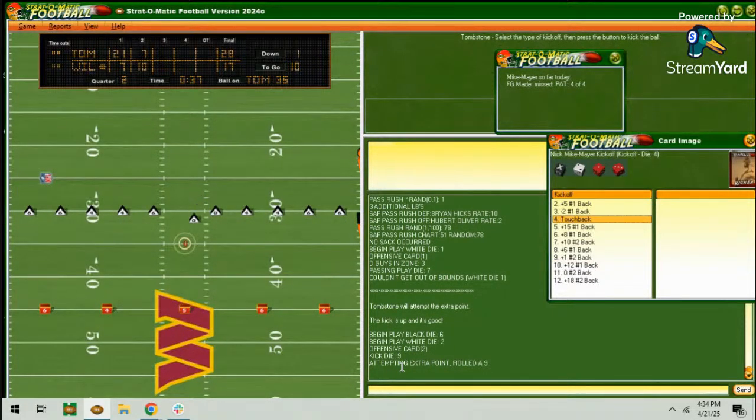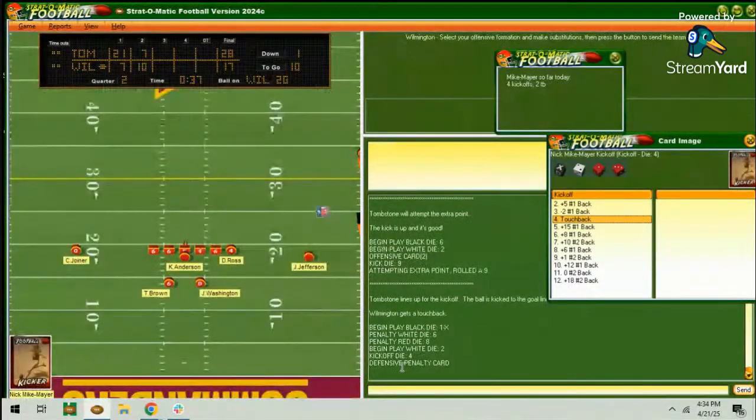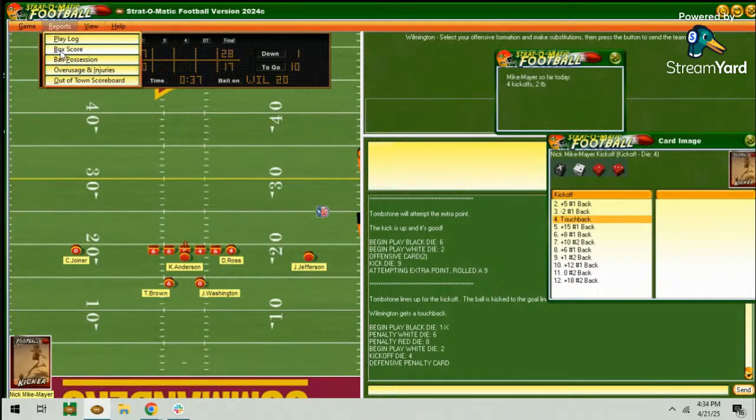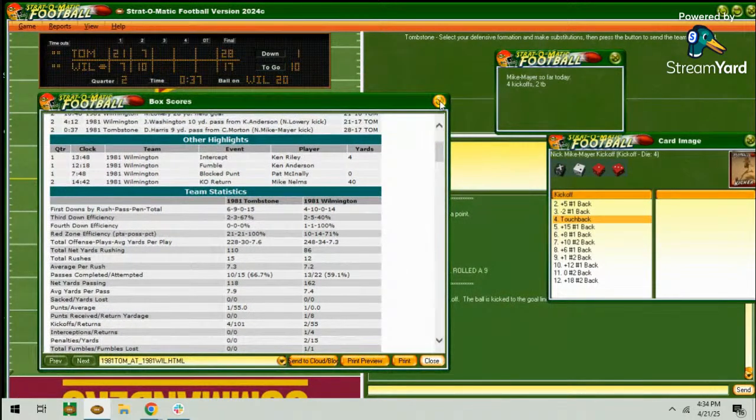Once again, Wilmington's allowing like 10 points per game. So Brandon's got to be happy to get 28 points on the board in the first half. Got a little help with the blocked punt, but otherwise just moving the ball really well. He's probably over, I'm guessing, 200 yards. Yeah, 228, and Wilmington's got 248. So both teams moving the ball well.